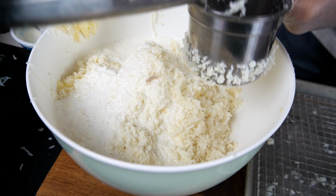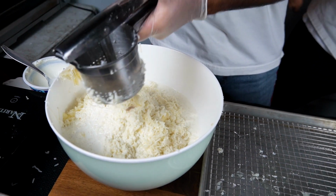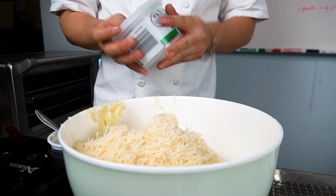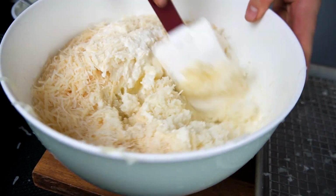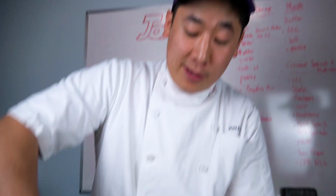And I'm gonna start adding the Parmesan cheese, if I can find it. And then more Parmesan, Parmesan, everybody loves Parmesan. And then, while it's hot, we're gonna just mix it really well. Super easy, super basic mashed potatoes.